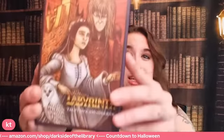Okay, here's the Labyrinth deck. I love the art style. I love the bold, thick lines that they use. I like that. I love just the suits in this particular deck. It's hilarious. Okay, here is the Labyrinth tarot card deck.